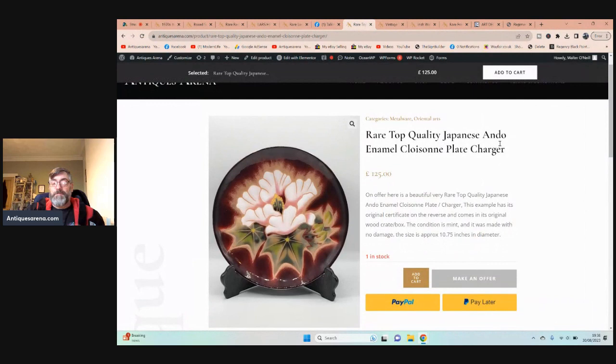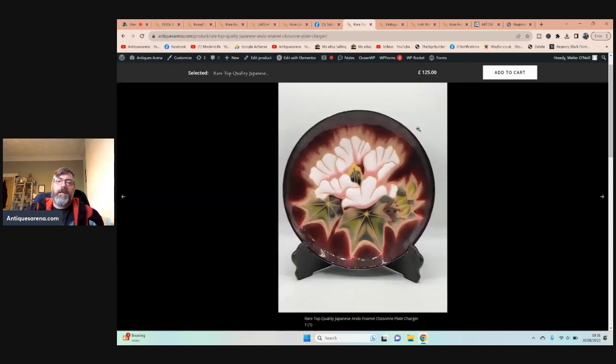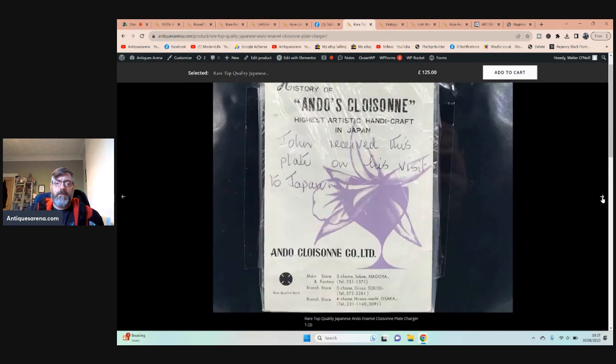This is another gorgeous piece. Now, I picked this up for £7.50. This is real high-end Japanese Cloisonne or enamel. And the colors on it are just breathtaking. You have this really dark, deep ruby red and the contrasting green and whites or opaque enamels. It's Japanese Ando enamel or Cloisonne. It even came with the signature and the certificates and everything on the back.